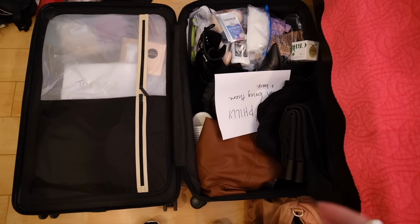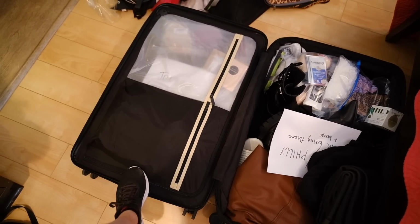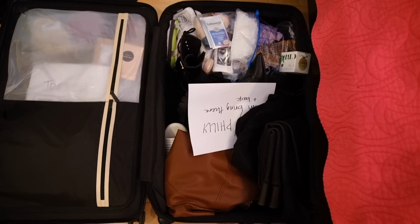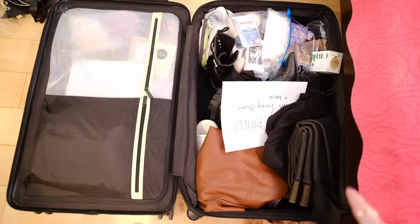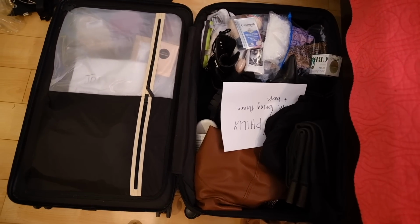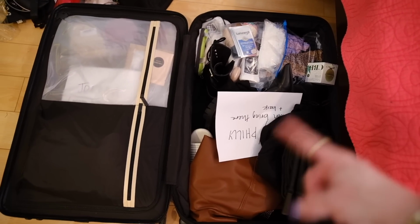So now what I have going on is this whole side is stuff that's going to Jordan as gifts. So I will come back with this empty. And then this is New York, Philly, because I'm going from there to Jordan. And my mom will be bringing this suitcase. Long story short, not going to explain it, but it works out where this stuff is going back, this stuff will be going to Jordan, and then I'll be putting my Jordan clothes on the other half of this.